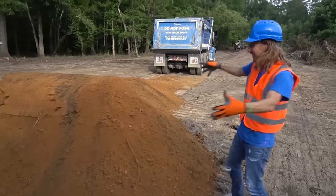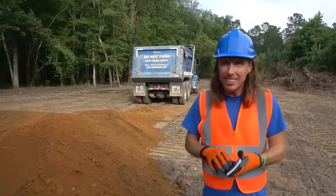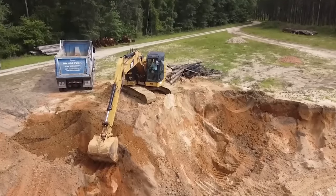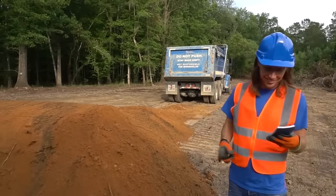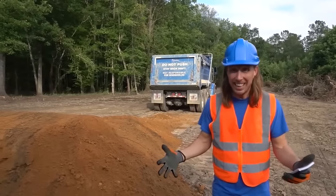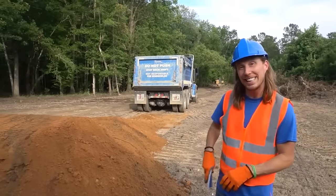All right, guys, there's all the dirt. But let's check our list one more time to make sure we got everything done today, all right? Number one, dig dirt with an excavator. We did it. Number two, dump dirt with a dump truck. We did it. And learn about the machines. We did those. Man, we got everything on our list checked off and done today.